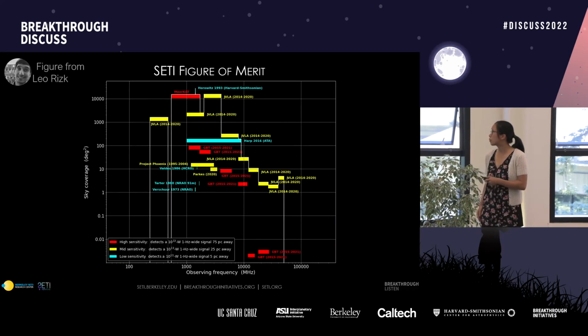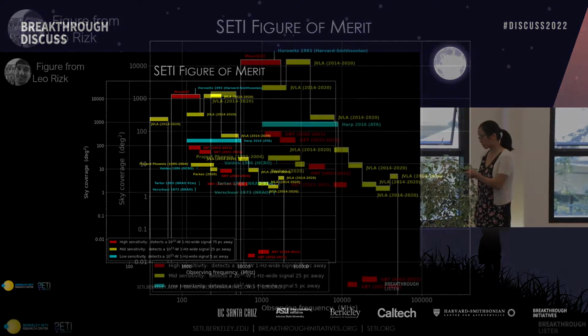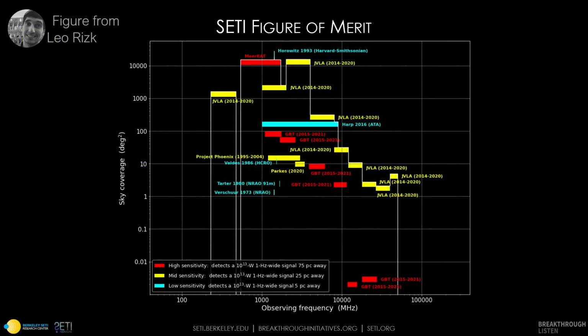This is a plot made by one of my students, Leo Risk, where he compared the sky coverage and the observing frequencies of a number of SETI technosignature searches that have been conducted so far, and he has color-coded them in 3 levels. Red means high sensitivity, those projects that can detect an Arecibo-like signal out to some 75 parsecs. Yellow is medium sensitivity, detecting Arecibo out to 25 parsecs, and blue is low-ish sensitivity, detecting Arecibo to 5 parsecs.